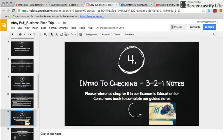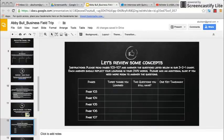Our next text set is Intro to Checking. So this is going to be our 3-2-1 notes. Now that they have talked about budgeting, watched the video, and talked about what they know, they've got to read the interview, which introduces them to checking. Now they can go do the 3-2-1 notes and actually read out of their economic education book.